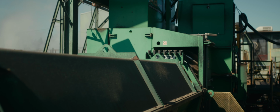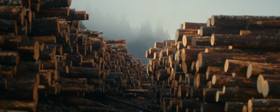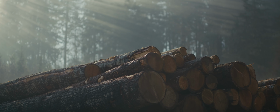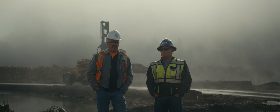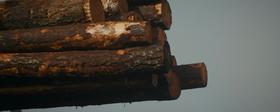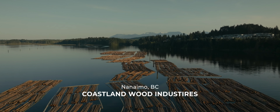This industry is truly the sustainable industry. For the amount of trees that you actually cut down, there's 2 to 5 times as many trees put back in the ground. We've been sustainably harvesting lumber for this province for over 100 years. No one ever hugged a concrete building. With a wood building, there's a sense of life in there.